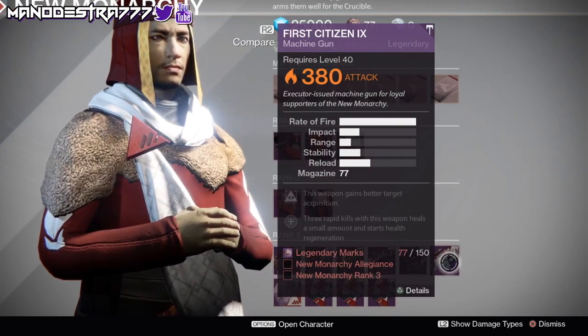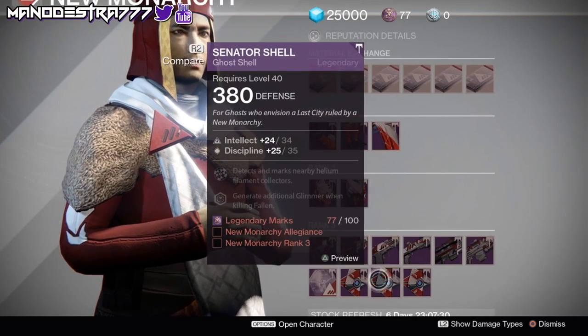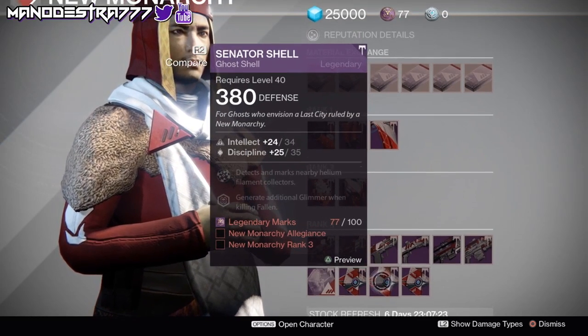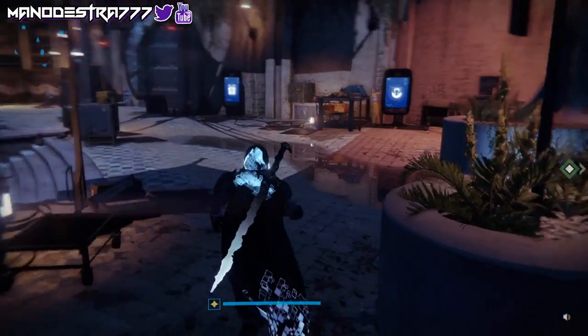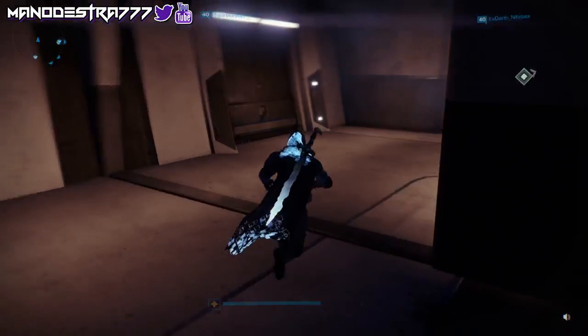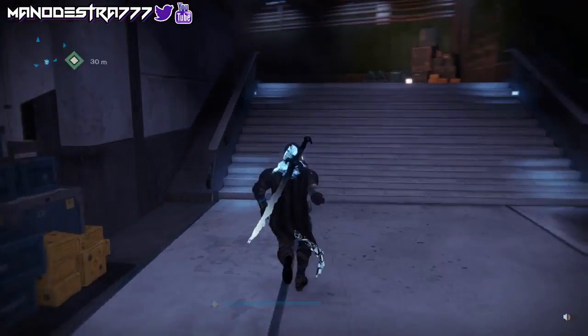Yeah, really nothing that great over here at New Monarchy, including ghosts. There is an Intellect Discipline roll of 34-35, so about a 99% roll on that Senator Shell. But again, I'd recommend just saving everything, maybe picking up the Future War Cult reputation over there and dropping everything this week, because everything seems to be at Future War Cult this week.